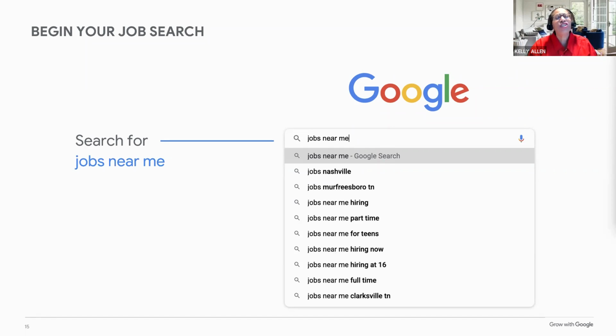So if you're not sure what kind of job you're looking for, you can add search terms about the fields that interest you or fields you have experience in. If you're looking for a job in a different city, include that city in your search. So for example, you might type in jobs in Orlando or manufacturing jobs in Atlanta.